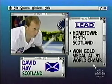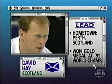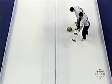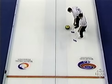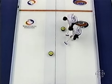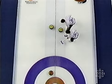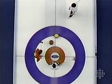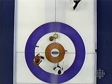Plenty of room with us, plenty of room. Where's the weight? Come on, keep the swing line, leave it late. Just line. Swing. David Hay certainly did a great job sweeping that last rock of Warwick Smith. Leave it to swing. They judged it perfectly.